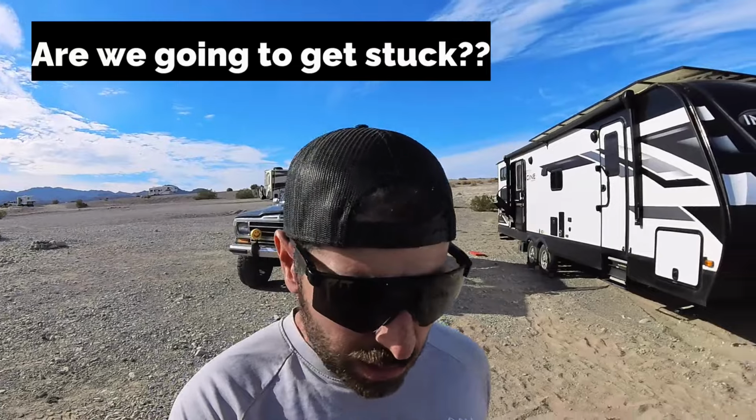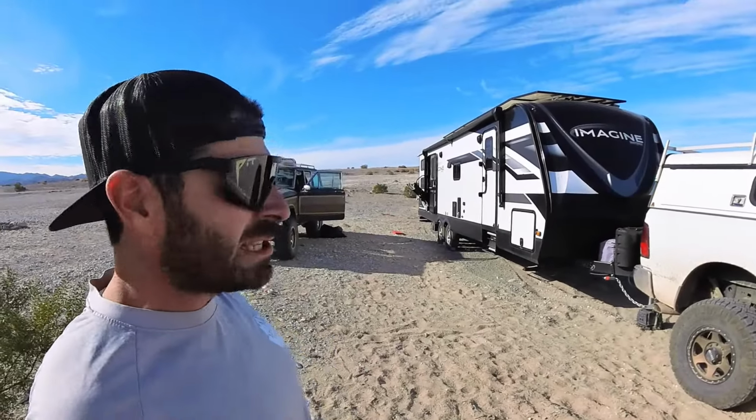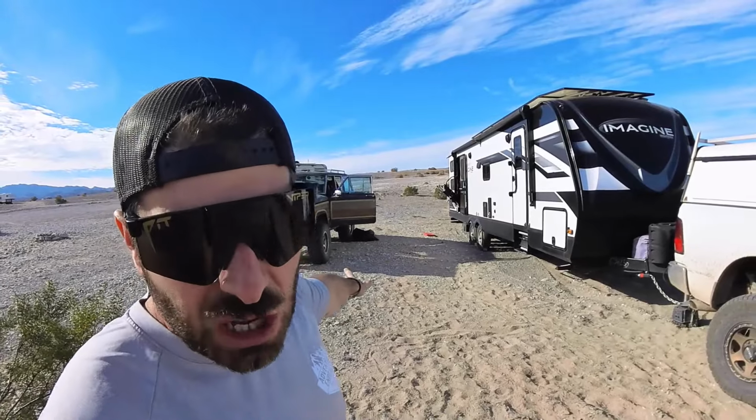I put it in four low, and my goal is to back up as far as I can and then try to make this turn right here onto a more solid ground. We'll see how it goes. Worst case scenario, we have tow straps and we have the Jeep.